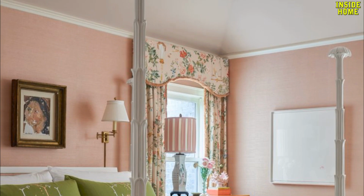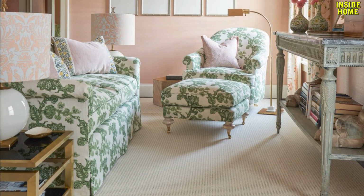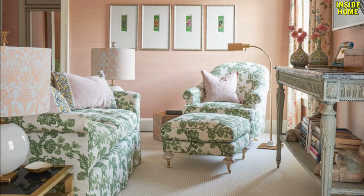The home's architecture includes arched doorways, traditional trim work, and exposed ceiling beams, details that give it a classic European feel, while the open layout makes it perfect for modern living.